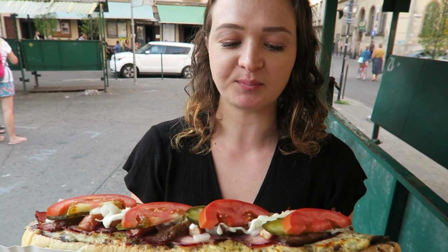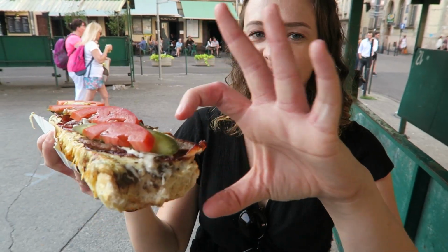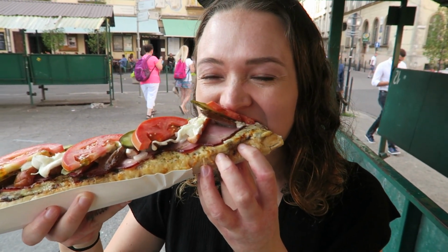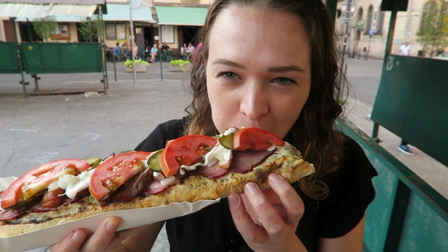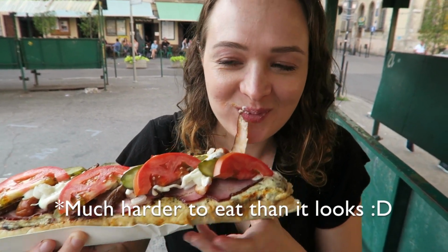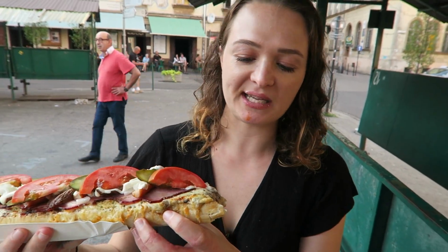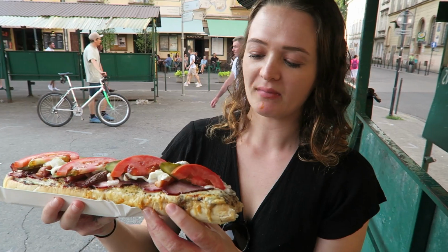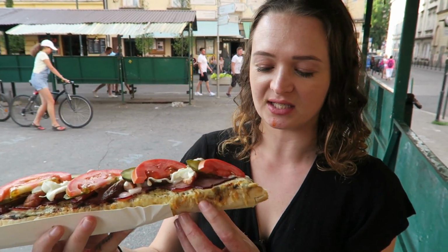It's kind of like an open sandwich slash pizza bread. Okay, I'm going to take a bite right here. Yum. Nice. Really creamy and cheesy. Apparently all of the Zapiekankas come with mushroom and cheese. Yeah, you have to get cheese. You can get it without cheese, but I wouldn't.